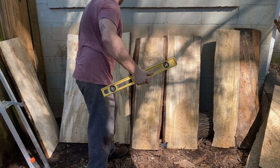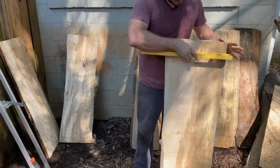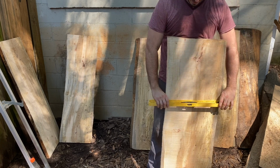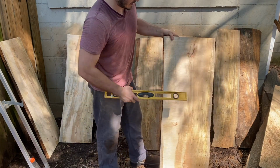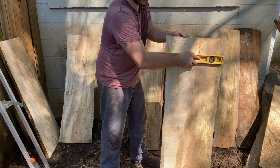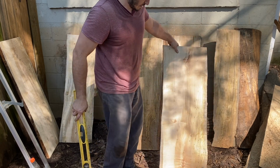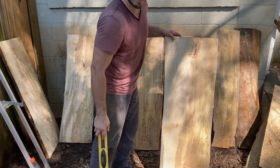I mean, every single board here is absolutely perfect. I mean, absolutely perfect. I am so excited by that. This is 16 inches, 16 and a half, at the widest point up top. Look at how beautiful that is. Some nice character here. This is gonna have to be kiln dried.